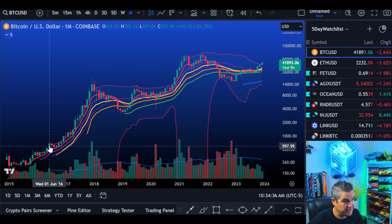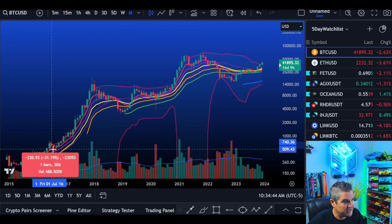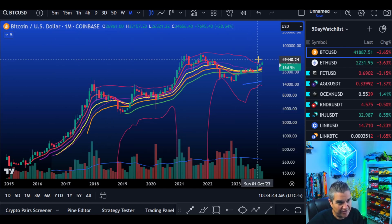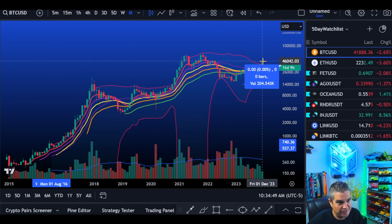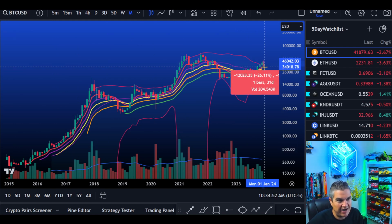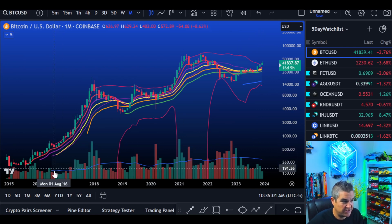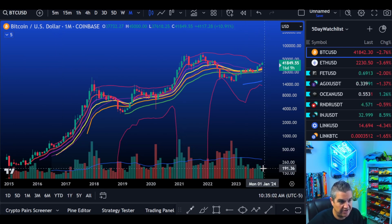So if we're in this area, could we be in something similar to this? Sure, I'll take that. But look at the drop. From the high back to the EMA 8 on the monthly is almost a 30% drop. From the high, where we are now roughly, because we're zoomed way out here, back to the EMA 8 on the monthly is 26% plus, almost a 30% drop. So maybe we're here. Look at the volume. That rhymes with where we are. Look at where we are now.